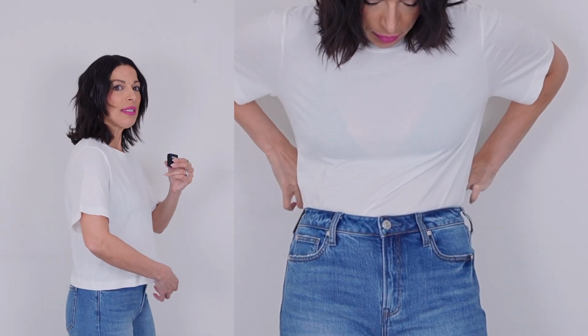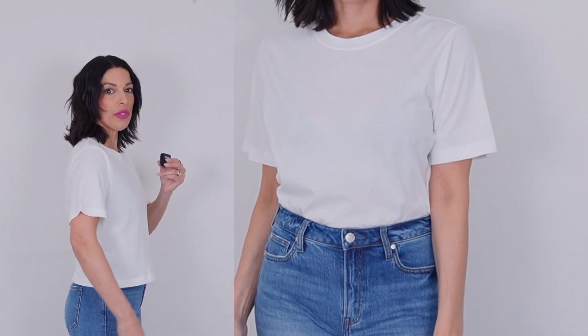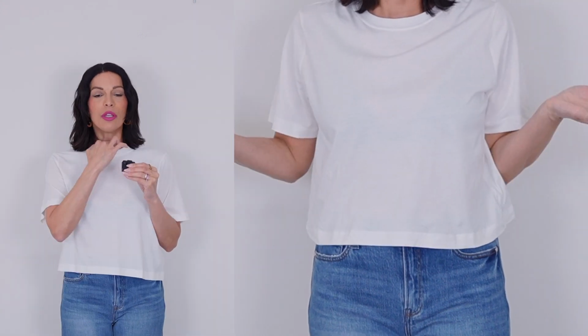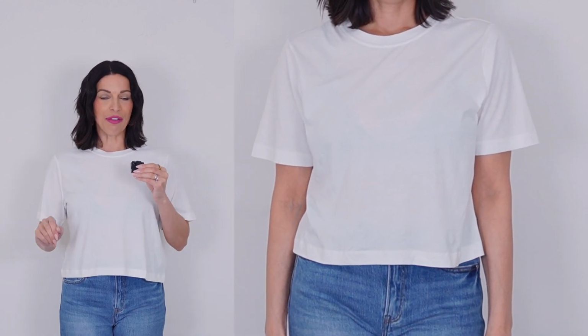of hiding a tummy if you are self-conscious about that area, to just leave it out and loose like this, because it's not overwhelming your frame. It's not like a big baggy t-shirt, but it gives you maybe just a little bit of comfort level there that you could camouflage a tummy by leaving it out. The collar does feel actually quite substantial. I like the thickness of it. Aside from this being a little on the thinner side, I think this is a really fabulous tee.